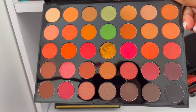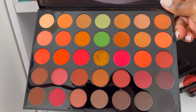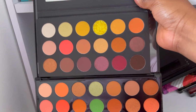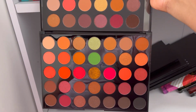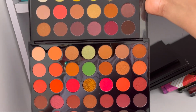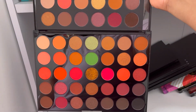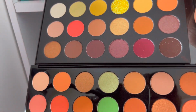This is what it looks like. This is the eyeshadow palette that I was saying one of the other Morphe palettes kind of reminds me of. So I'm going to grab that one. On the top is the 18S palette. I feel there are some shades that are similar, but not quite, now that I'm looking at it. So I think I'm going to keep it.